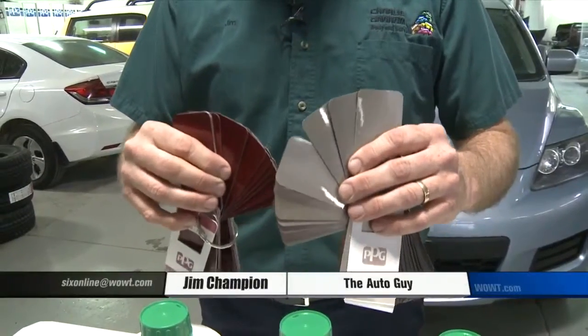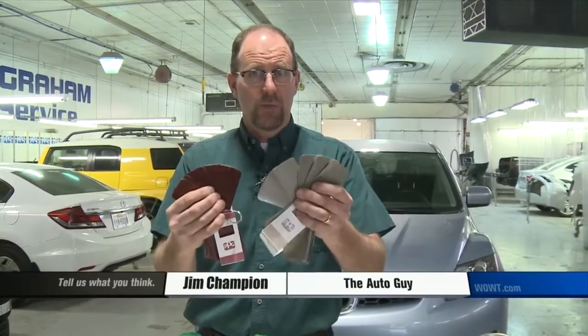Drivers really like the new colors that are available on newer vehicles. It used to be colors like this were only found in auto shows, but now they're on newer vehicles. The only problem is it costs a lot of money to repair vehicles with this type of paint.